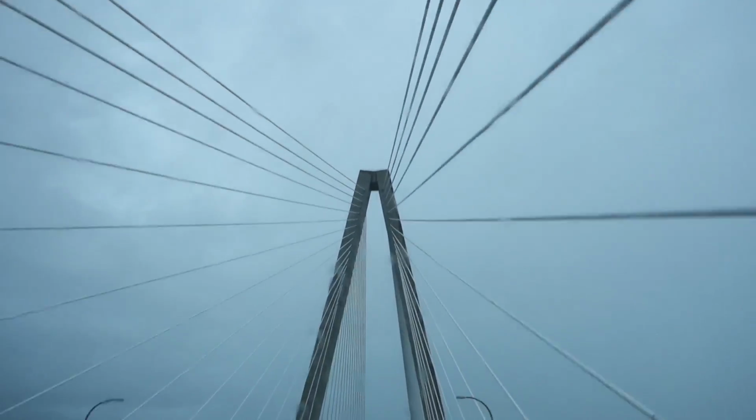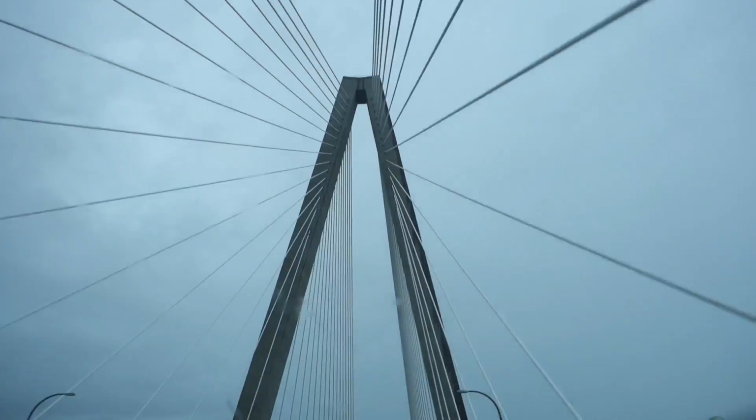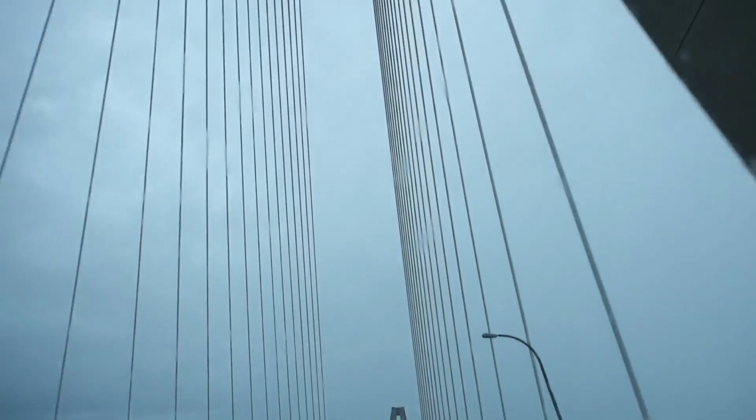My own credit card. Anyway, we are about to go over the Ravenel Bridge. Woo! In the pouring rain. So stand by for gratuitous bridge footage. Arthur Ravenel Jr. Bridge. Did you see that sign? Mm-hmm. It's kind of neat looking. This is beautiful. I mean, it really is. Nice bridge.